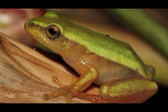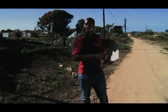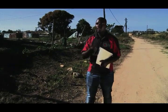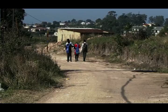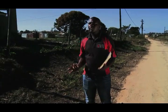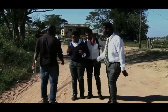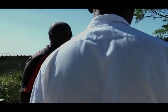As the Endangered Wildlife Trust, we are trying to look after the wetlands and clear all the alien plants, because alien plants are a threat to these species. So we're here to do surveys as well, to let the community know why we're here, to let the community know we are working in this area, and to actually find out from them the attitude towards the environment.